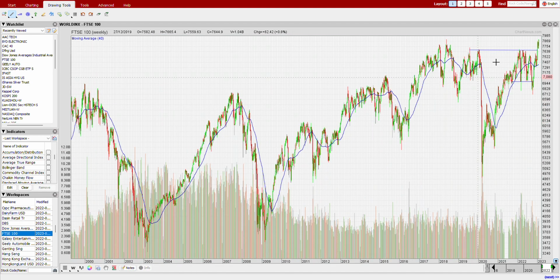FTSE 100, pretty much the same thing as the CAC 40, but it has more or less hit the resistance formed by the previous high at the 7,900 mark. Okay, so anybody who has gone long these, just watch closely if we manage to break through the previous high. If not, then keep the stop loss at around the 7,430 closely.